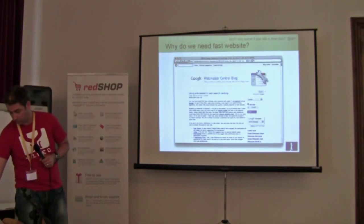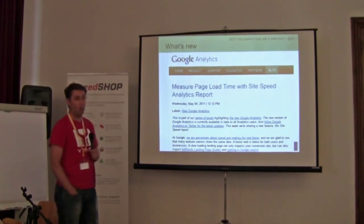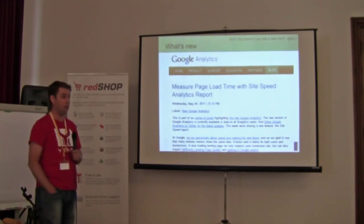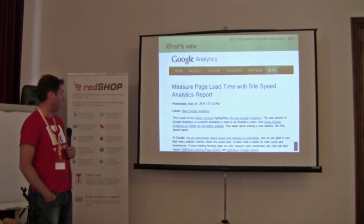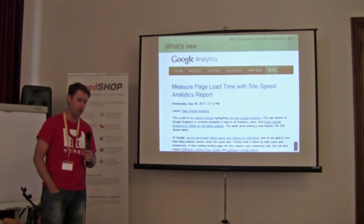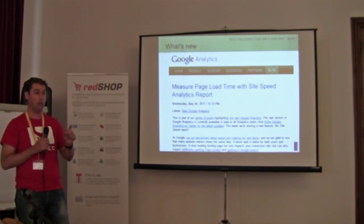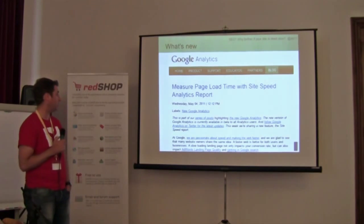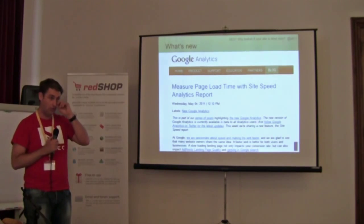And what Google did last Wednesday is that besides the webmaster tools, they announced a really nice thing within Google Analytics. It wasn't only the monitoring bit in the webmaster tools anymore, but also within Analytics they are monitoring the page speed of the website. The only thing you have to do is add a little amount of code in the Google Analytics widget, and from there on you can see everything being monitored on the website itself.